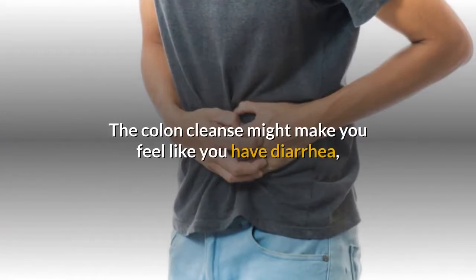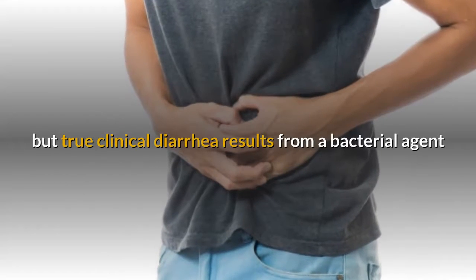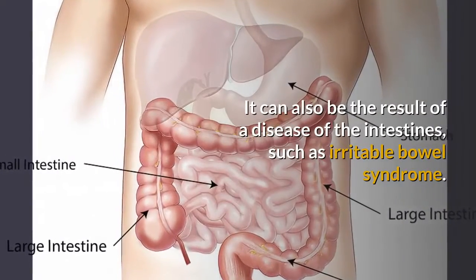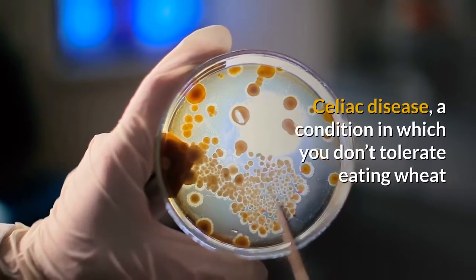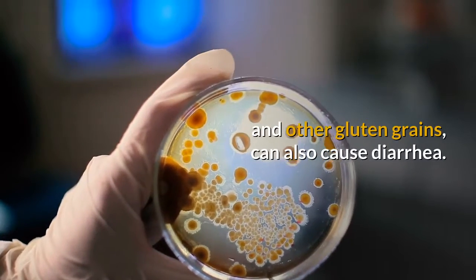The colon cleanse might make you feel like you have diarrhea, but true clinical diarrhea results from a bacterial agent like E. coli or other water or food contaminants. It can also be the result of a disease of the intestines, such as irritable bowel syndrome. Celiac disease, a condition in which you don't tolerate eating wheat and other gluten grains, can also cause diarrhea.